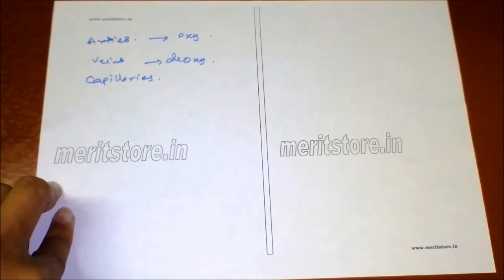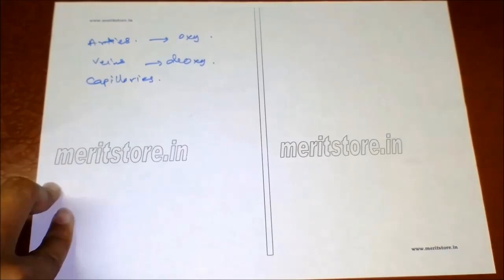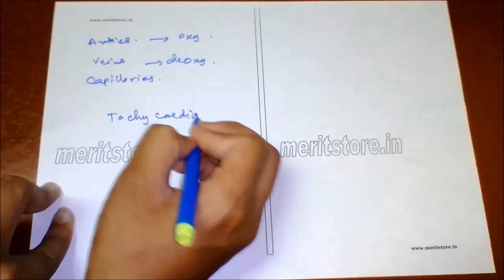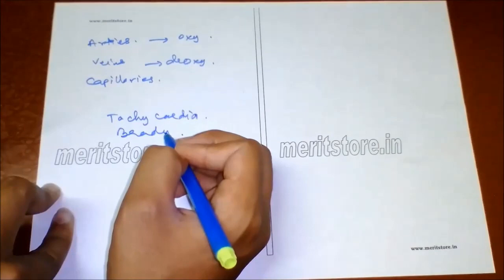The heartbeat is 72 times, it's the number of beats. One systole and one diastole make one heartbeat. So 5 liters of blood is pumped. When there is an increase in heartbeat, it is known as tachycardia, and when there is a decrease in heartbeat, it is known as bradycardia. Pulse is the pressure wave traveling through the arteries after each ventricular contraction.